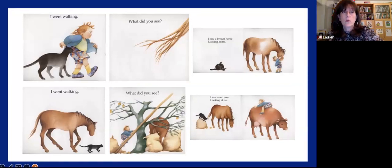Once a child understands that the first picture is always I went walking, and we have these clues of actual movement, and that the next page is what did you see, then all they have to do is look at the animal. I saw a brown horse looking at me, and then I saw a red cow looking at me. The repetitive nature allows kids just to memorize a pattern without understanding the code, the written code, and learning what those letters actually say.